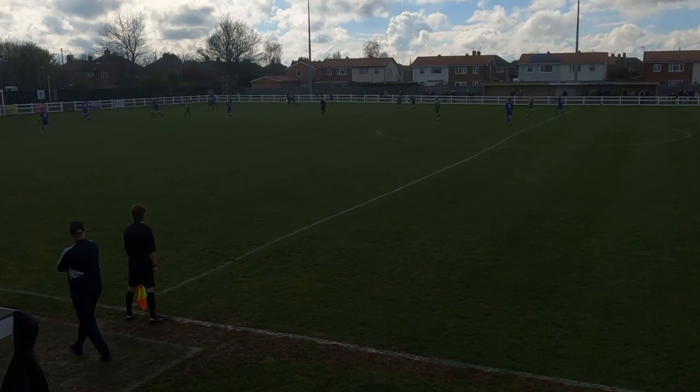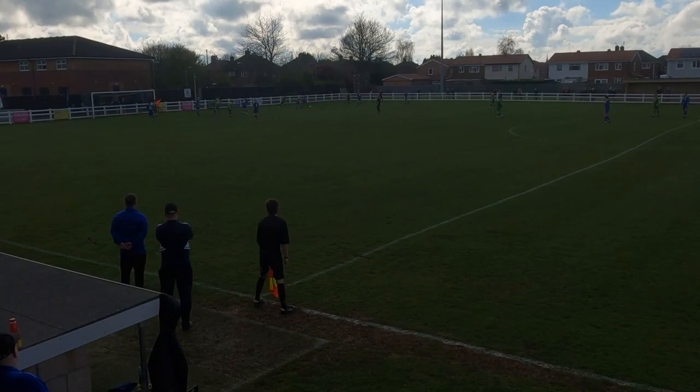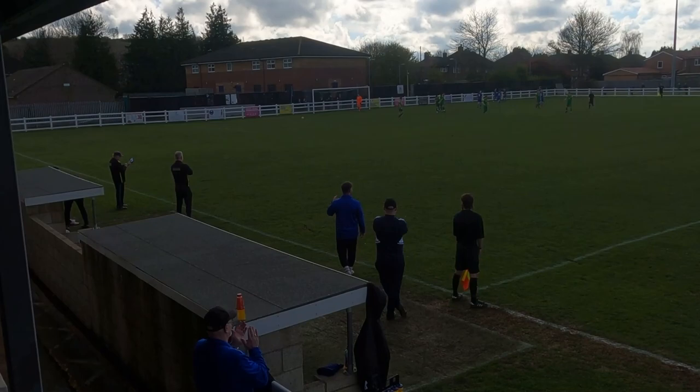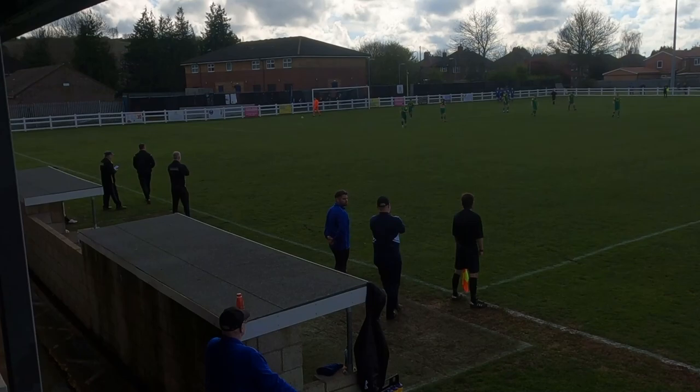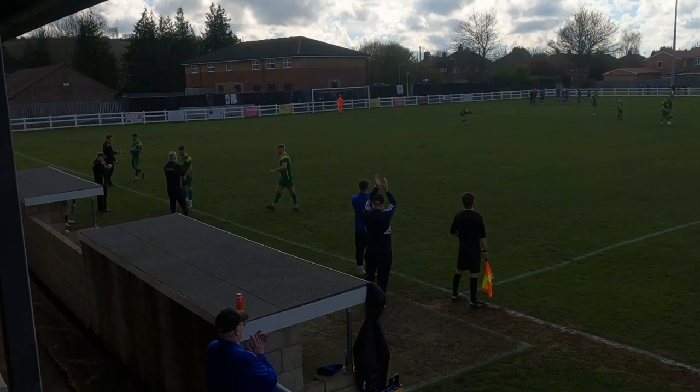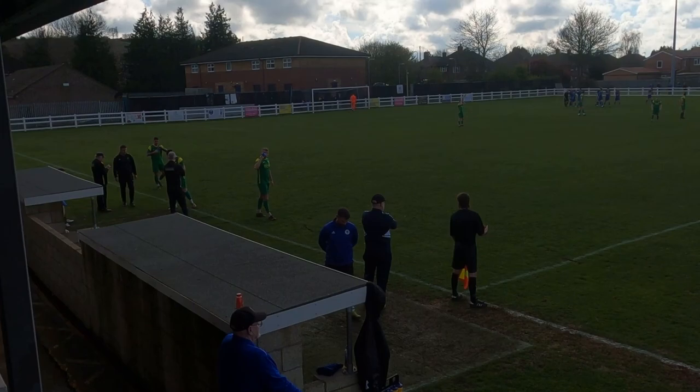Cross comes in once again. Number 8 still has it. Number 6 tries a shot and it's just gone to the left of the keeper there. I think number 10 probably actually got a tap in. Just to the left of the keeper. It looked like an easy save from the keeper, but then next thing I know, the ball kept rolling. 1-0 to Harrowby.